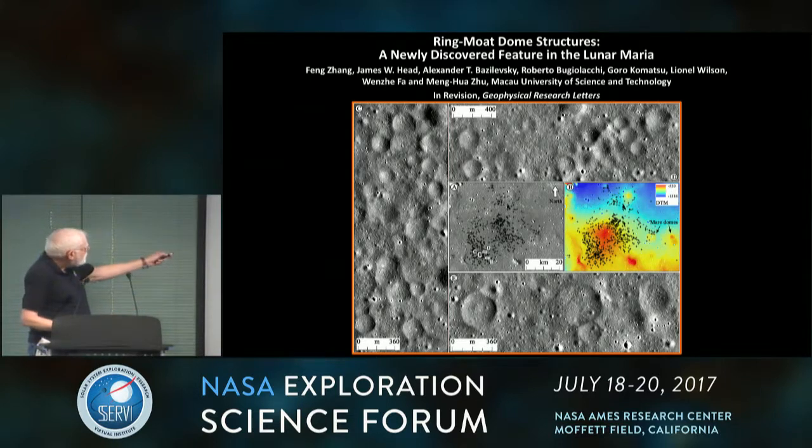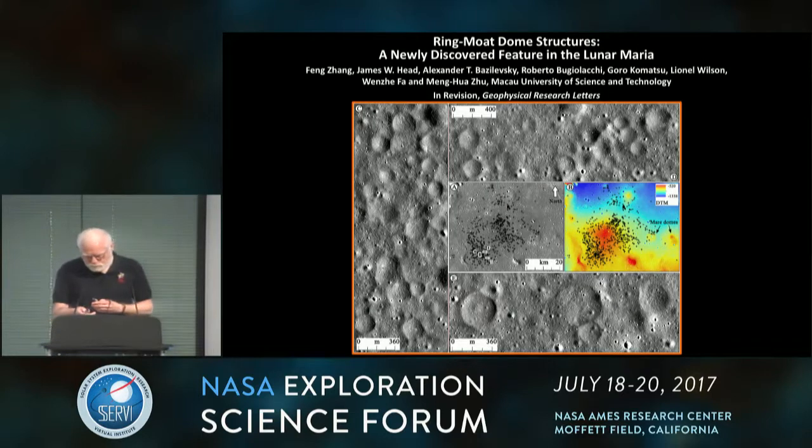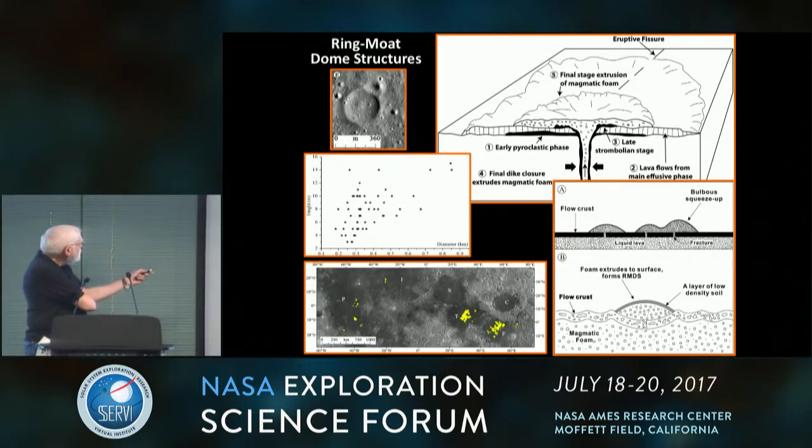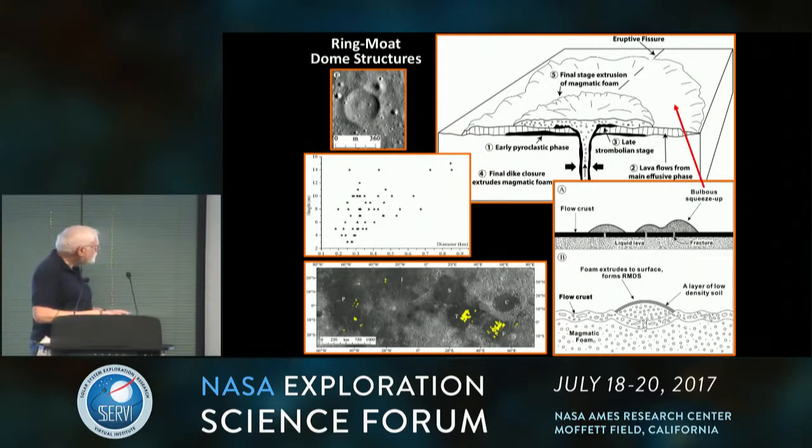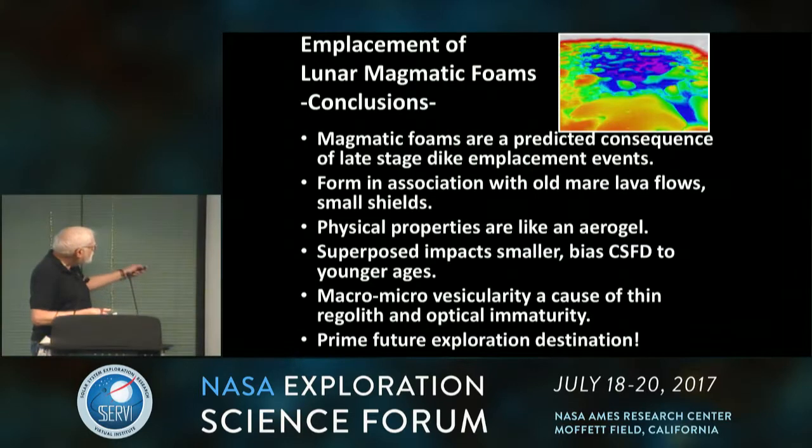We have a paper in revision in GRL, which will deal with the details of these. But the bottom line is that we think these may be breakthroughs in these boundary layers, like you see here, to produce these ring moat dome structures where the mound comes out and then the thing subsides into the lava flow. So this may be evidence for these foam-rich extrusions at the end of the major volcanic phases.